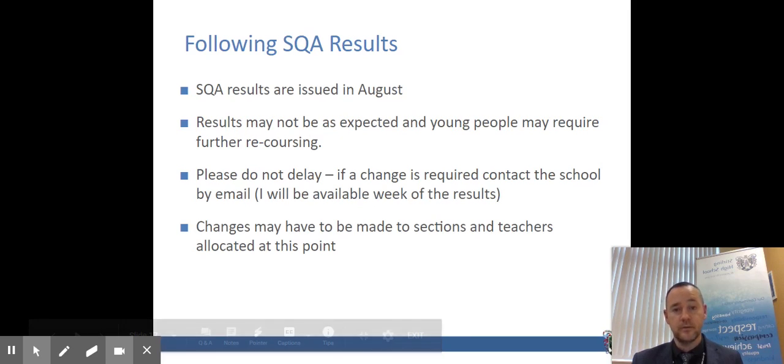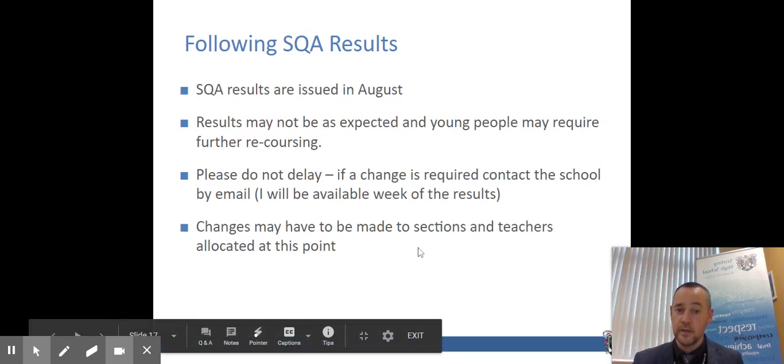Sometimes the changes need to be made to the classes or to the teachers that are allocated at this point. And again, if there were to be any changes, we will be in touch.